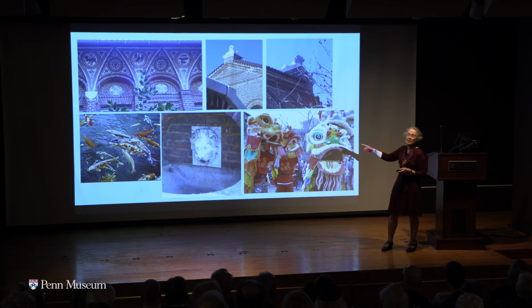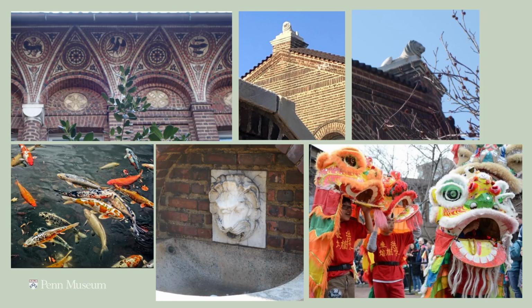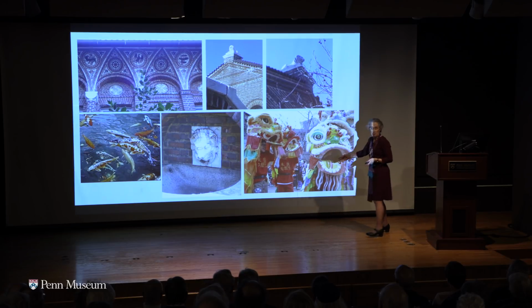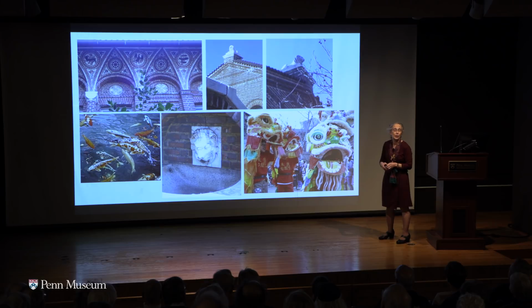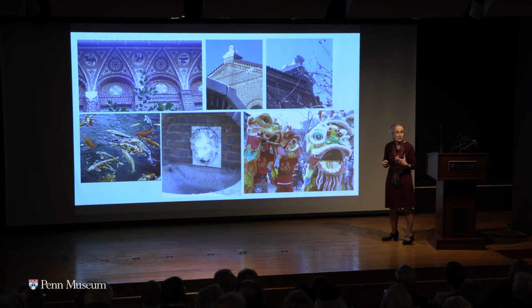This is by no means a chance depiction of a lion on the front of the building in terms of its imperial and spiritual powers. And then, of course, about a week and a half ago, we had a bunch more lions prancing and drumming and firecrackers in the courtyards for the dragon dancers that come for the Lunar New Year festivals that we have every year. So if we've put all this trouble and money and design into animals, it's just another way of showing the hand for how important these human-animal relationships are.